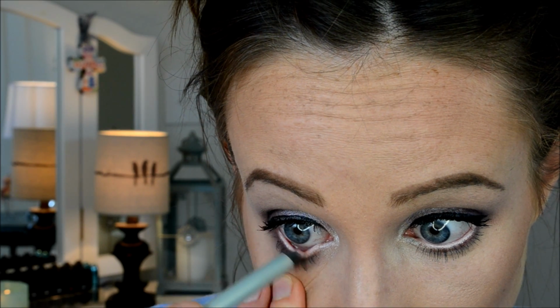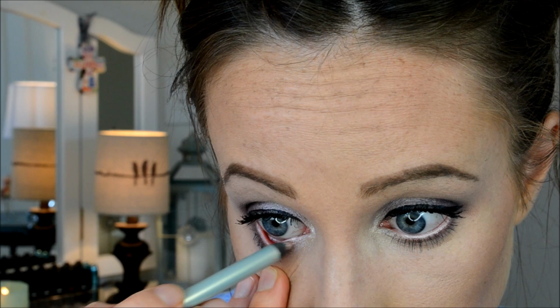See that? It's pretty. Right now I'm just going to throw a little bit of the Mally Pink Champagne liner in my waterline. I was going to do black, but I don't know, I kind of wanted to keep it light and bright. So I really like this as an alternative to nude because it has a little bit of pink in it. And since we used Pink Freeze on our lid, that would just be a really pretty alternative here.